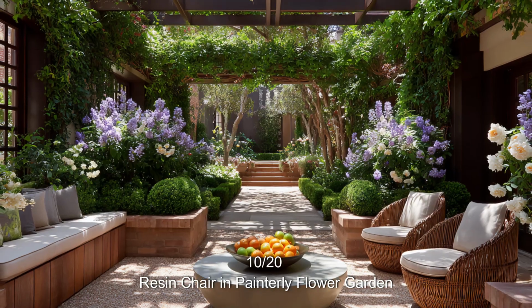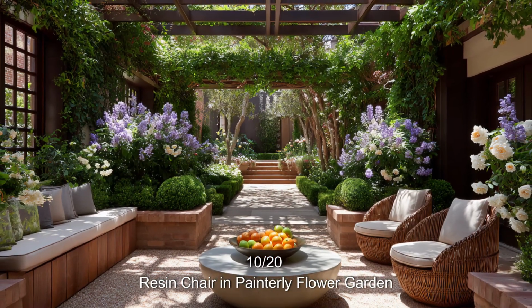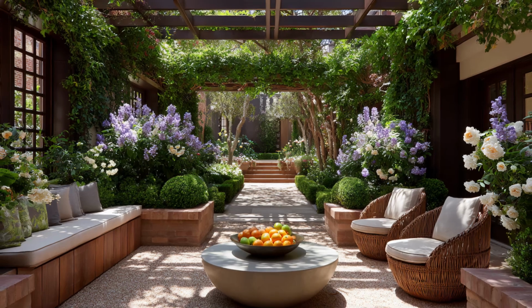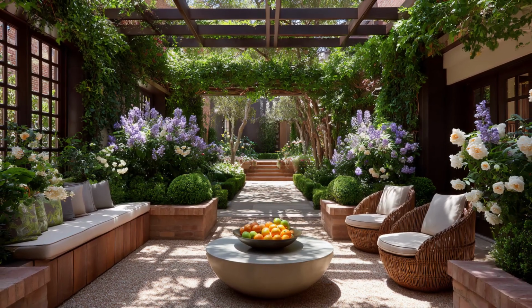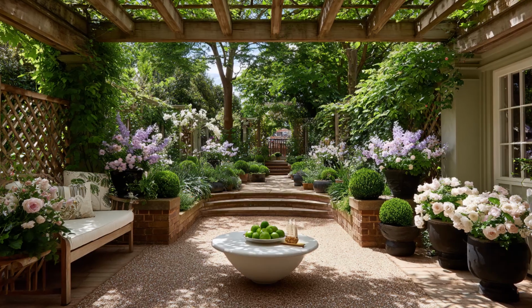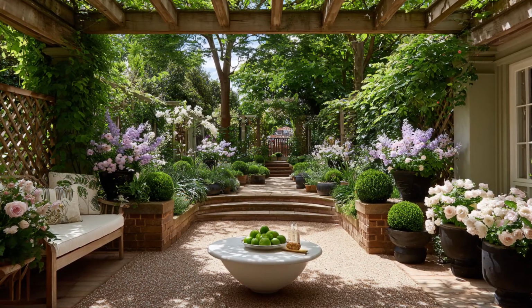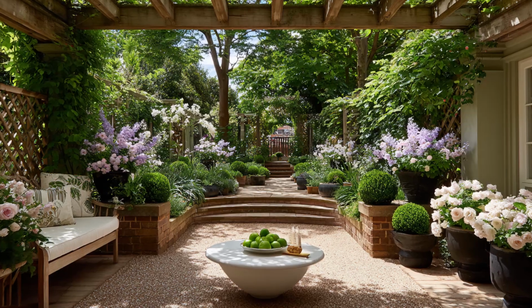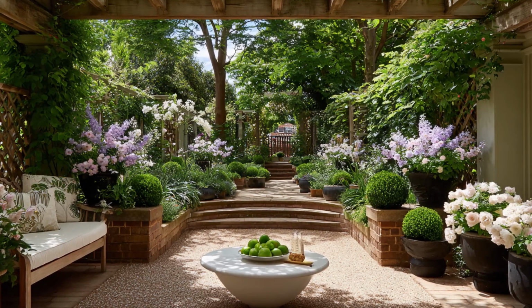A gravel courtyard encircles a unique resin chair near a ceramic-top table. Garden beds bloom in painterly pastels, mauve, apricot, and white, while latticed beams cast patterned shadows on the ground. Texture, fragrance, and light harmonize here, creating a sense of effortless luxury and artistic refinement throughout the garden scene.